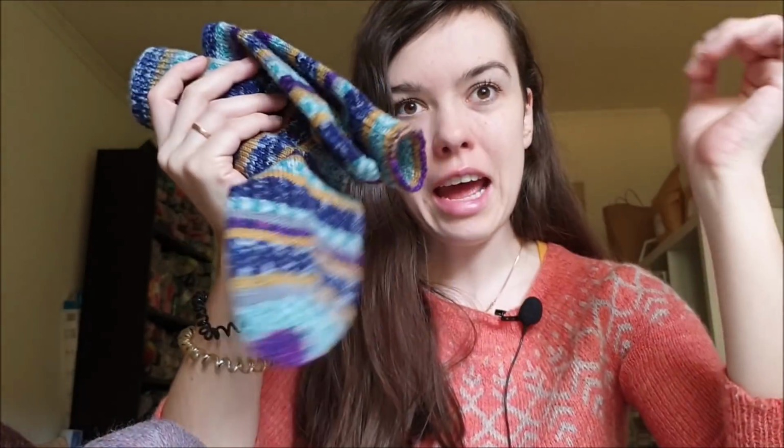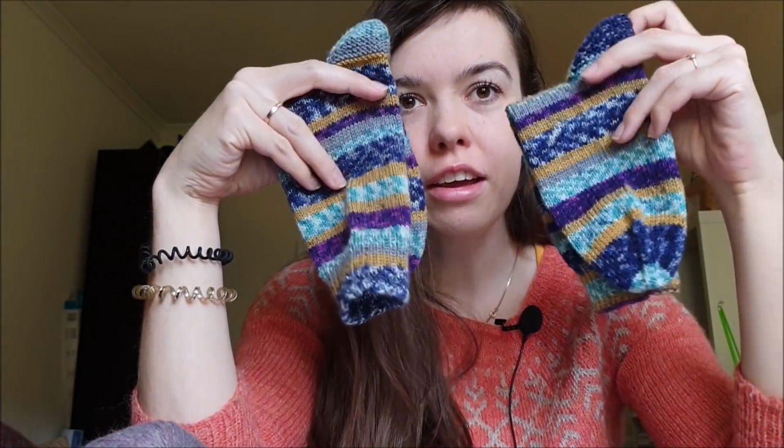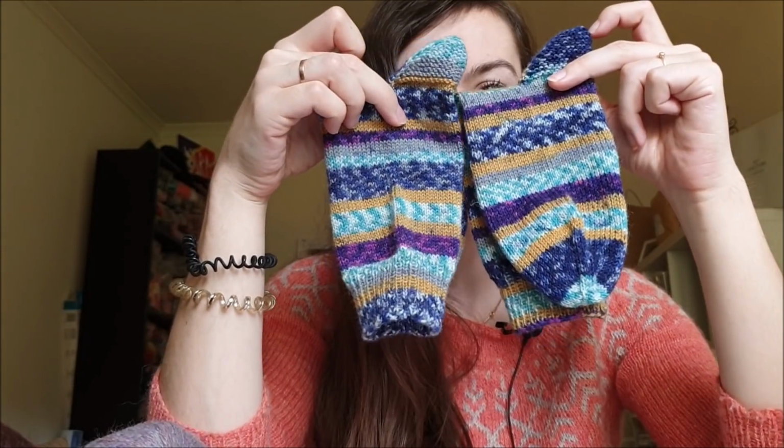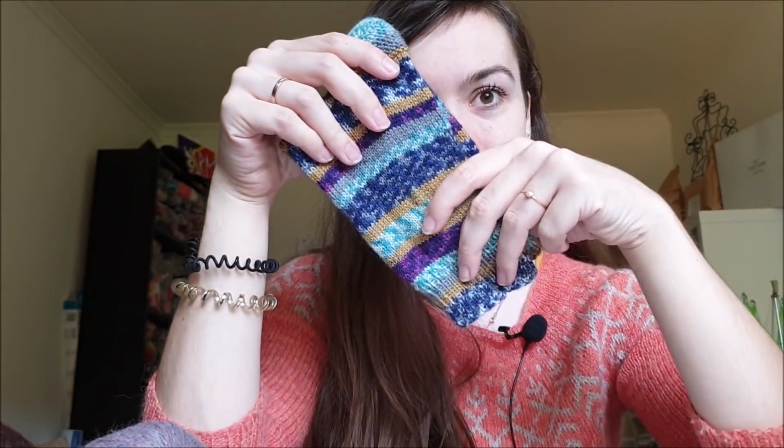So they're done. Very happy to have these finished. Just a very fun self-patterning sock yarn. I didn't make these to match. I just kind of knit them the way that they turned out. And yeah, that's pretty much all I have to say about that.